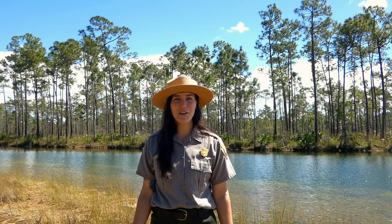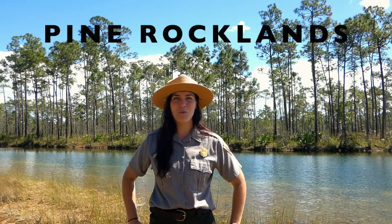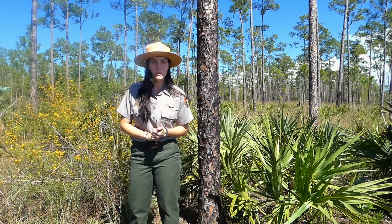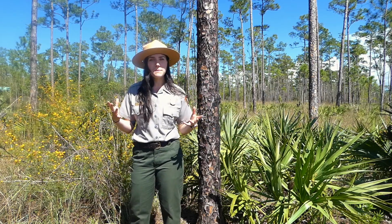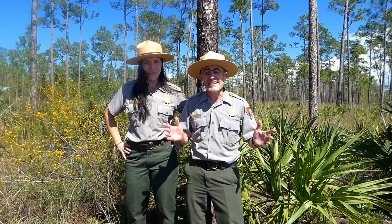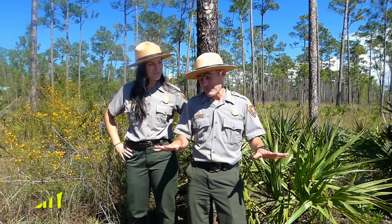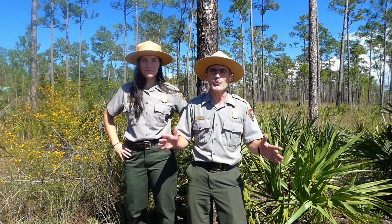Hi, I am in Everglades National Park in one of the most biologically diverse habitats we have here, the Pine Rocklands. This habitat is composed mostly of these tall slash pine trees and a short understory of shrubs like this acacia or saw palmettos. Even though this is one of the most endangered habitats, it hosts 30% of the Everglades plant biodiversity. Some plants are found only here and nowhere else in the world.